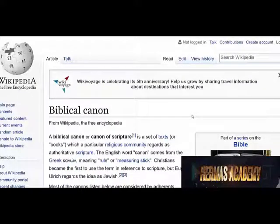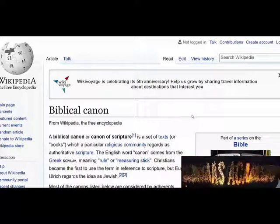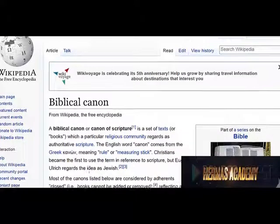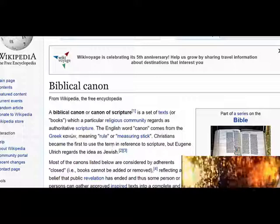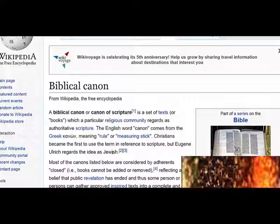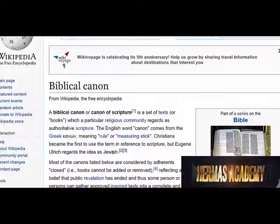Biblical canon or canon of Scripture is a set of texts or books which a particular religious community regards as authoritative Scripture. The English word canon comes from the Greek meaning rule or measuring stick. Christians became the first to use the term in reference to Scripture, but Eugene regards the idea as Jewish. Okay, so the Christians are the first ones to come up with the idea of having a canonized book. And the reason why they came up with this canonized book was so that they could exclude other books. That was the purpose, was they excluded other books.